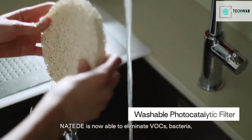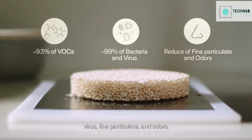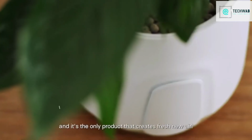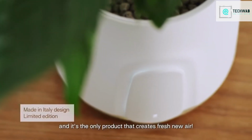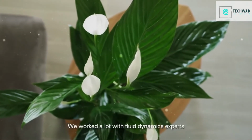NATEDE is now able to eliminate VOCs, bacteria, viruses, fine particulate and odors. And remember, there are no filters to change and it's the only product that creates fresh new air. It's faster. We worked a lot with fluid dynamics experts.